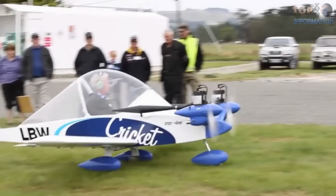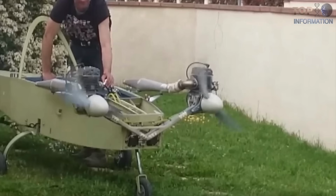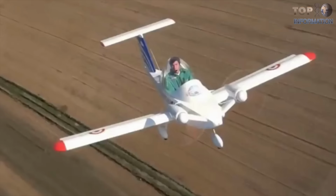It has a fixed tricycle landing gear and twin engines mounted on pylons to the nose of the aircraft in a tractor configuration. This can provide comfort to the pilot and back passengers without reducing its performance. The Cri-Cri design is excellent, with two-stroke engines of 15 horsepower each. It has a 5-meter length and under 5-meter wingspan.